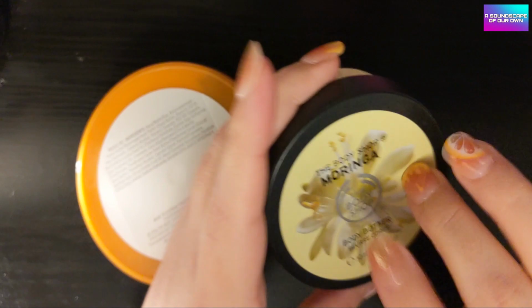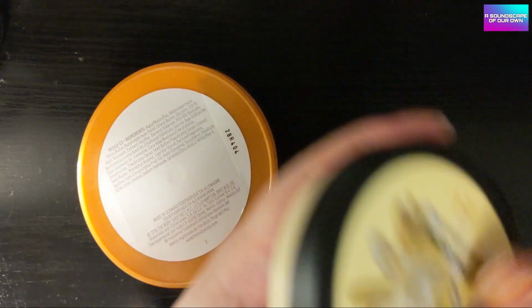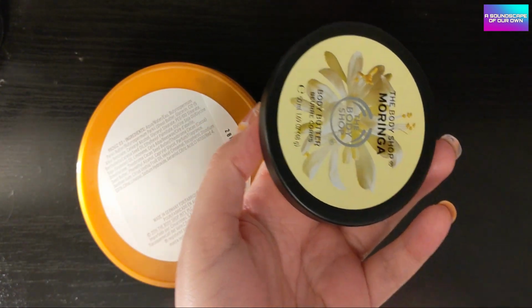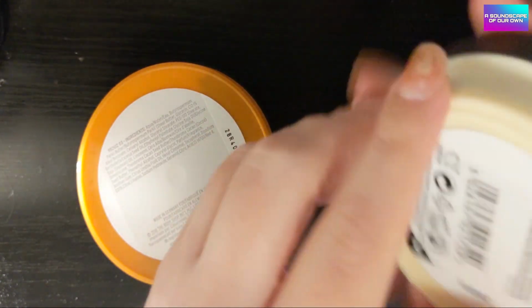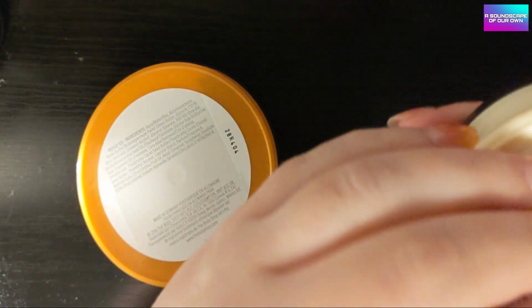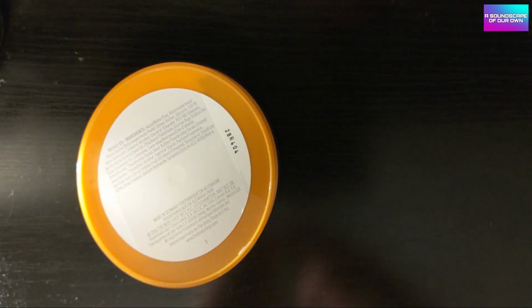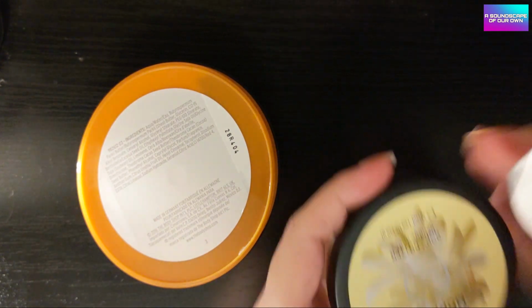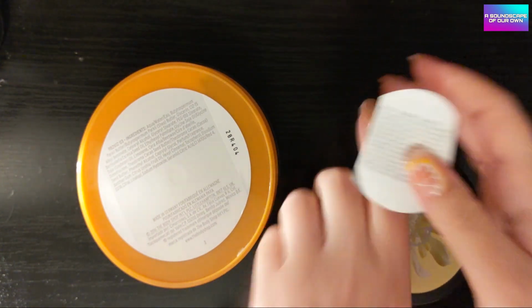I have this Moringa Body Butter as well, from a while ago. I don't use it much because I don't like the scent of it very much. I know some people love it. That's great. I don't. I got it as a gift. So peeling it off for the ingredients.